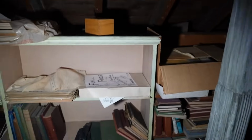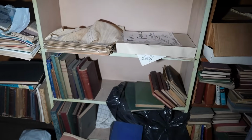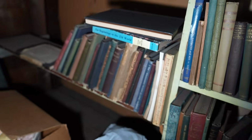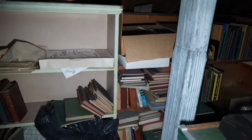So guys, let me know if you find anything worth saving. Well, if it's still here, I'll try to figure that out and save it. There's nothing in there. I mean, look at this. More musical books. You'd have to like music and be a historian to want this stuff, I suppose.